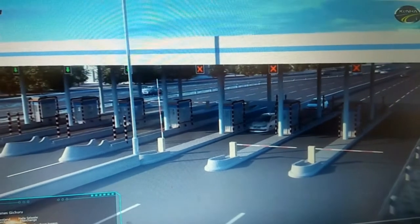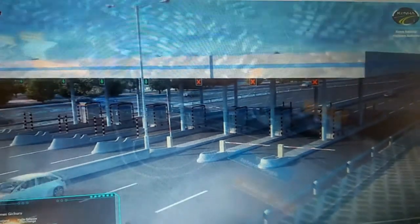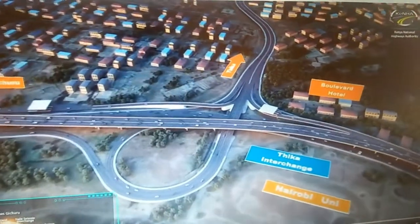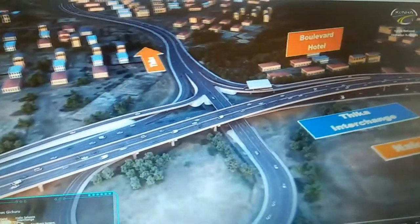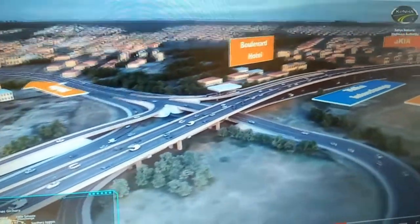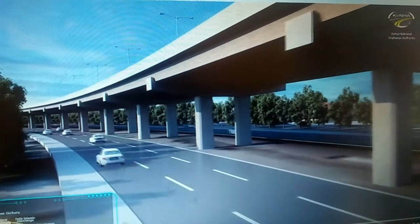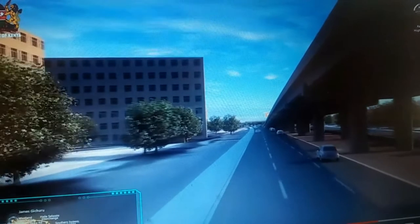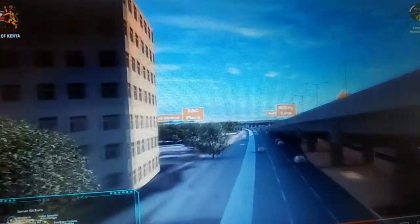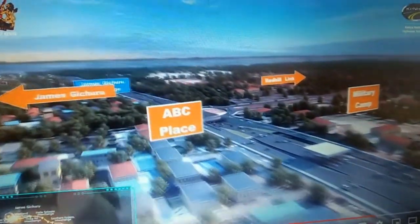There's the element of local content, although this has also been debated, whether these projects have delivered value, especially to the public and or to the local business. There are times when critics say that Chinese construction companies source their materials all the way from their country, and this denies the local contractors or suppliers a chance to earn something out of these projects.